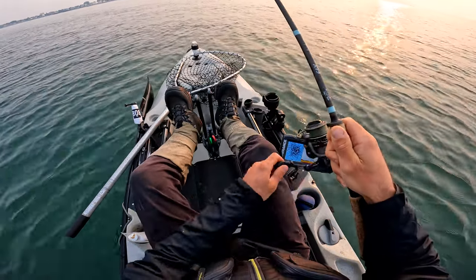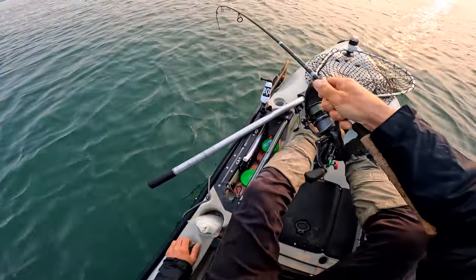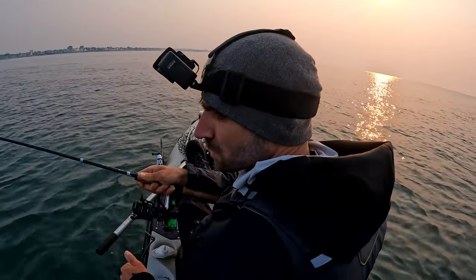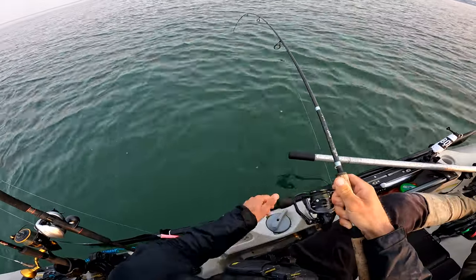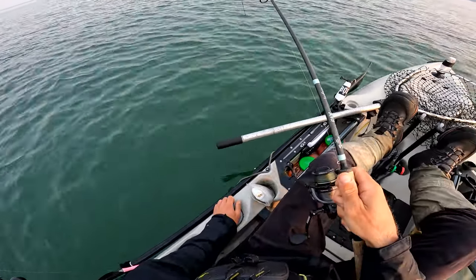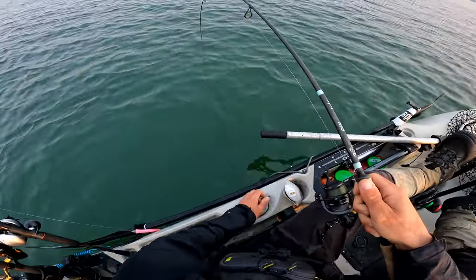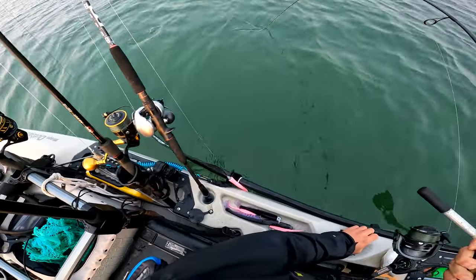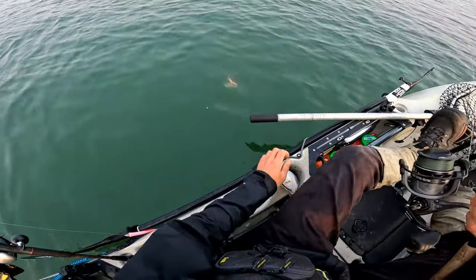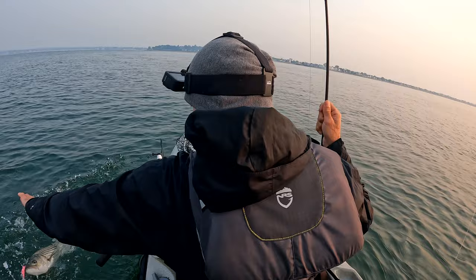Slow and steady wins the race. Definitely weak fish. Got the right rod today. Go, there he is. Patience, that was key. Patience was key. It's a striper. Damn it. Pretty nice striper.